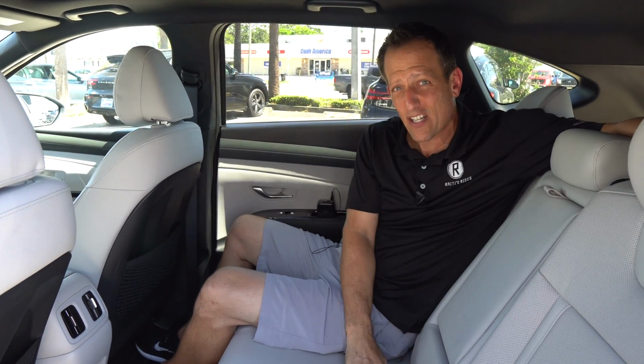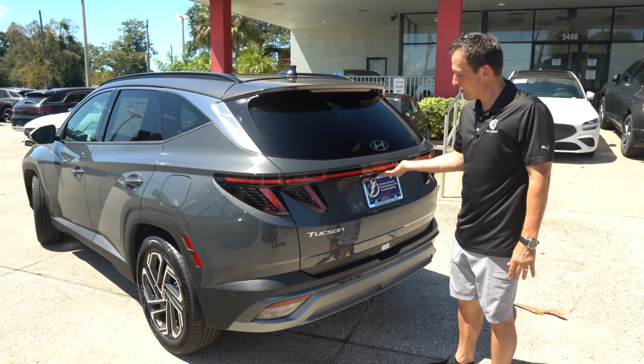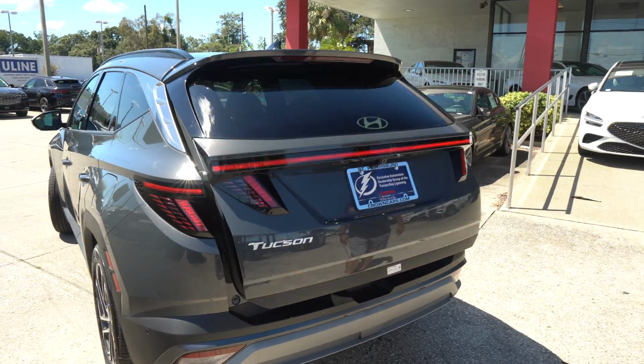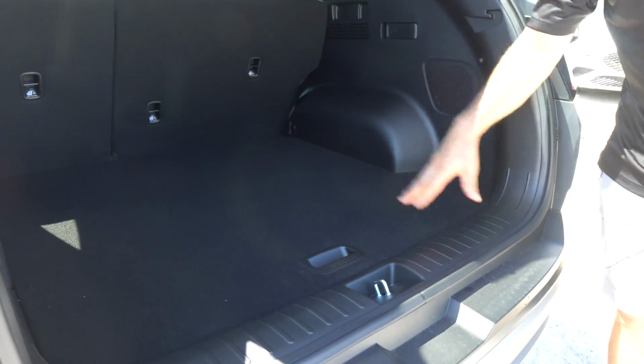But why don't we go ahead, let's get in the cargo area, because I want to take you for a drive in this 2025. All right guys, time to get in the cargo area. We're gonna do it the old fashioned way. If you're hitting up here, you're not gonna get it. Button is down there. Nice electric assist. Come on up. I like how low the bumper area is. Gives you easy access in and out.